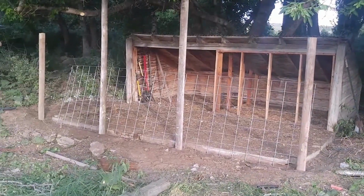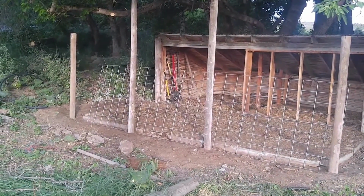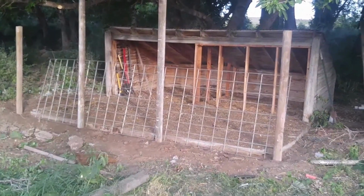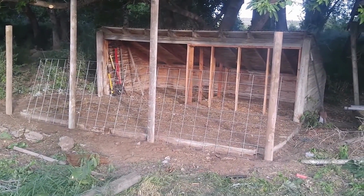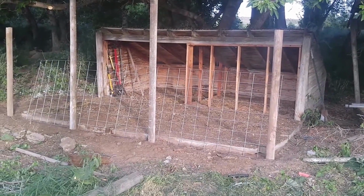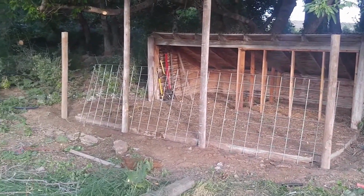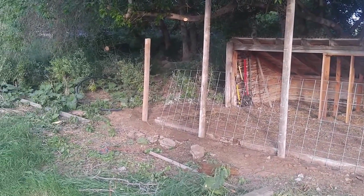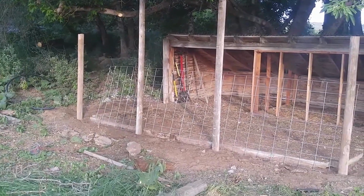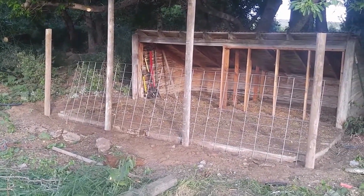That's about as far as I'm going to get today, and I've got to go back to work tomorrow. So we have some other stuff we've got to get done. But yeah, got the front posts in. I've still got to cut them off. I put a panel up there for size. We're going to extend that panel out into the trees a little ways, then cut back around, give them a little bit more space in there. And I'll have that gated off. They won't get access to that all the time.